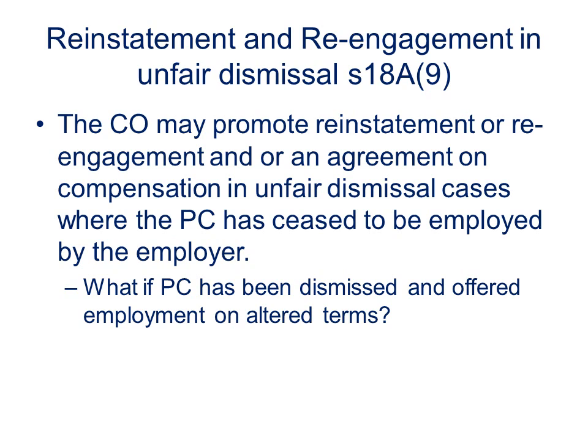A conciliation officer can promote reinstatement or re-engagement and/or an agreement on a compensation sum in unfair dismissal cases where the prospective claimant has ceased to be employed by the employer. Now note that this will include cases where the prospective claimant has been dismissed but then offered employment on alternative terms. Conciliation promoting reinstatement or re-engagement is still possible because such employees have ceased to be employed.